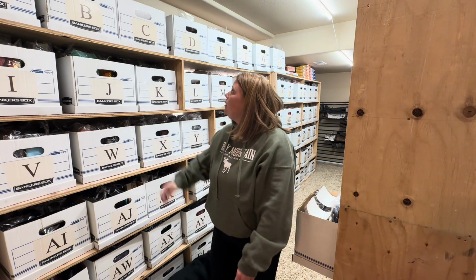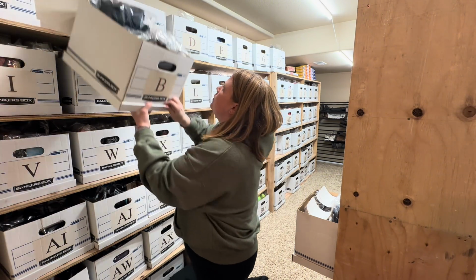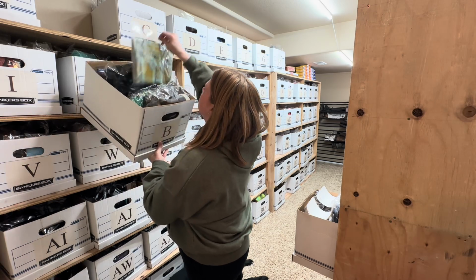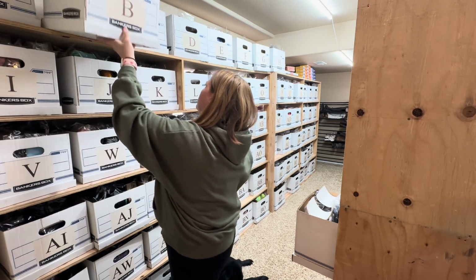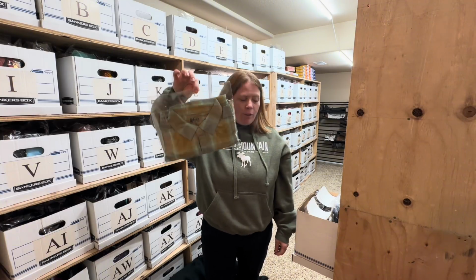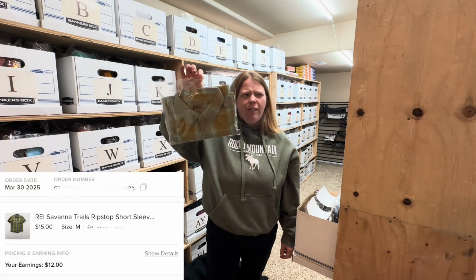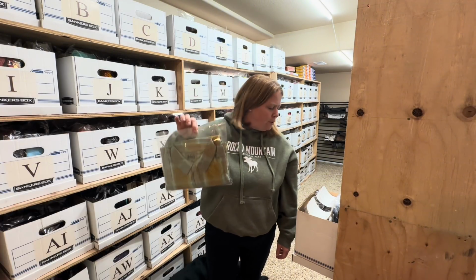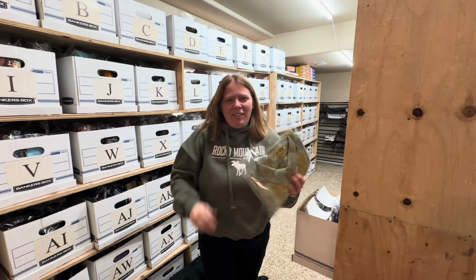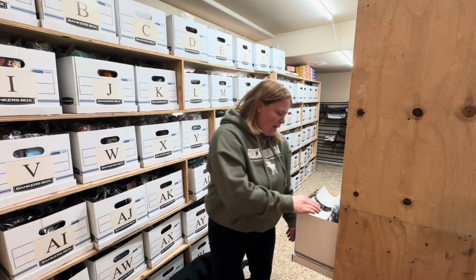Okay, box B. This is an REI men's button-up shirt from the bin. Someone offered $15. Actually, I think someone accepted the offer. I don't know. One of those two things, obviously. Yeah, $15. So happy with that.